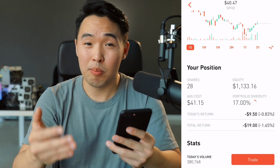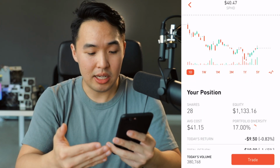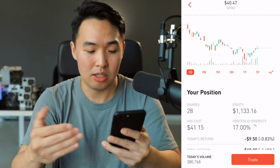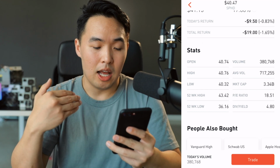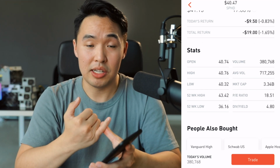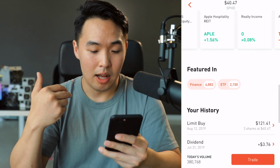And so at the moment, I only own around $1,000 worth of equity in SPHD, and I want to get this into the tens of thousands of dollars range. And I believe that this will start to really speed up how much dividends I'll be making every single year, so I can keep reinvesting into the same company.